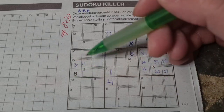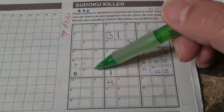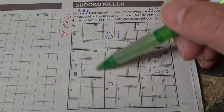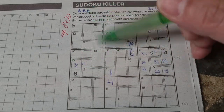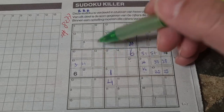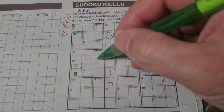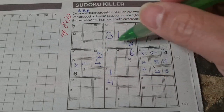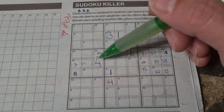In this triple box of 10, I cannot place the 9 in a box of 12, otherwise the combination will be 9 plus 3. The 3 is already used in one of those two boxes in this triple box of 10. So the only place left for the 9 should be in a box of 13, combination 9 plus 4. We have a 4 in this row, no 4 there, 4 should be here, and a 9 goes in there. Then, 7.